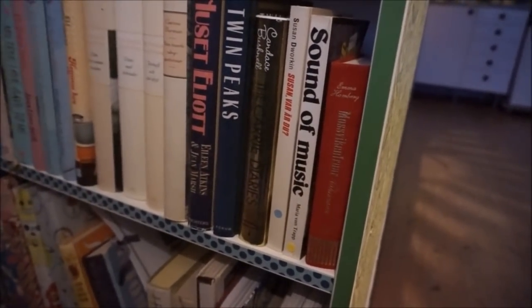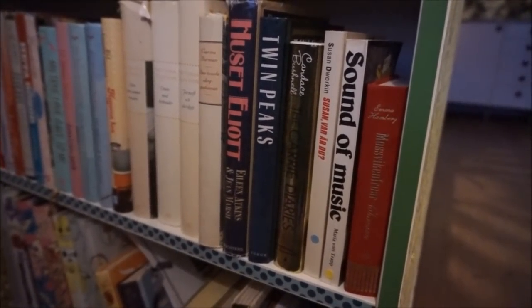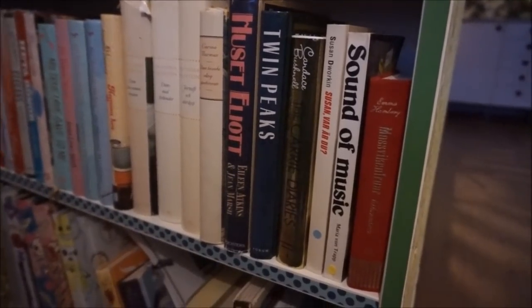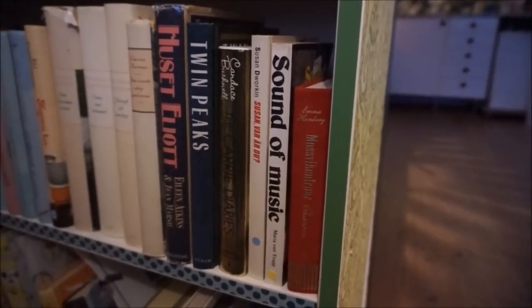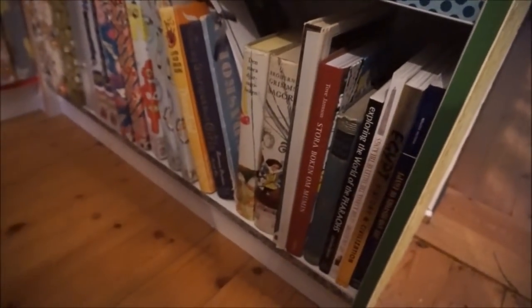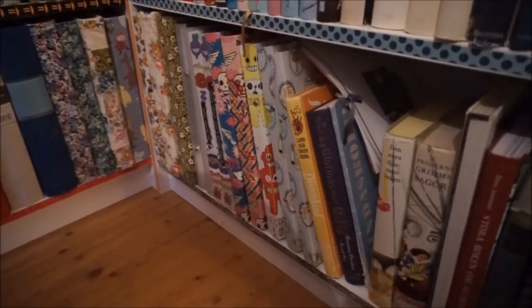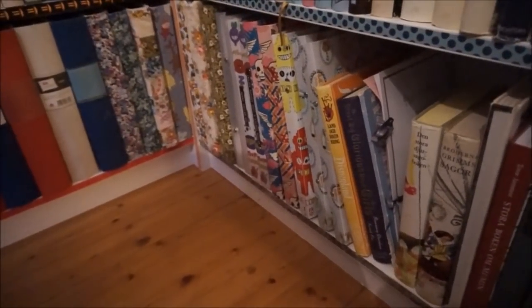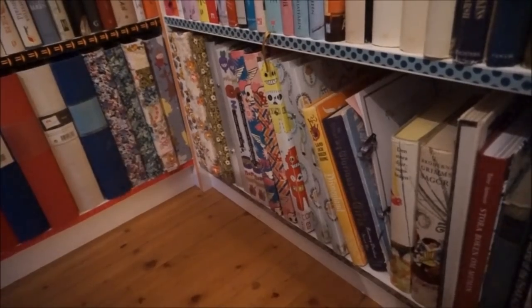And then this is my little collection of books that turned into TV, or rather the other way around most of the time. TV turned into books like Twin Peaks and House of Elliot and The Carrie Diaries and Desperately Seeking Susan. Sound of Music might actually have been first. And more children's books, some books about Egypt, and some more binders. These ones are my artist trading card collection. My little nephews always go for these when they are here visiting. They love watching my artist trading cards.